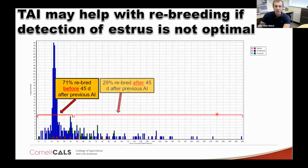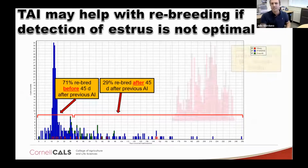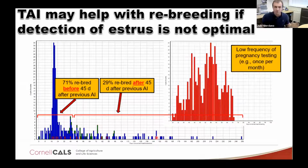And now I'm showing you a little bit of an extreme example, but this is a farm that I was just looking at yesterday, looking at the rebreeding dynamic for the herd. You can see how in this herd, there's about 30% of the heifers that are re-inseminated beyond 45 days of the previous insemination. And even more problematic are all these heifers that are being re-inseminated a long time after the previous re-insemination. This is a farm for which pregnancy testing is done monthly, and there's no synchronization of ovulation and time AI use whatsoever for second and subsequent breedings.